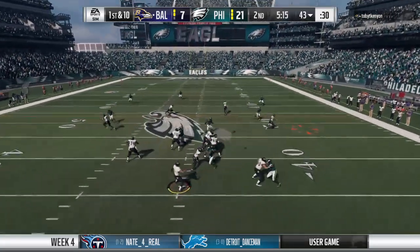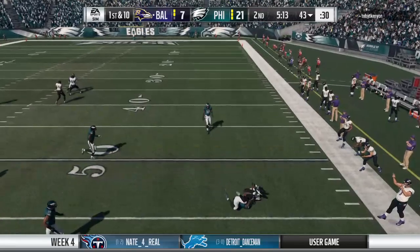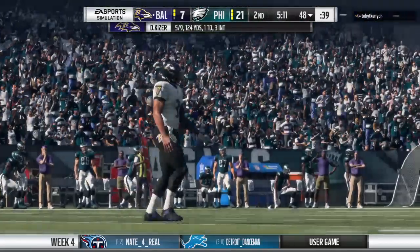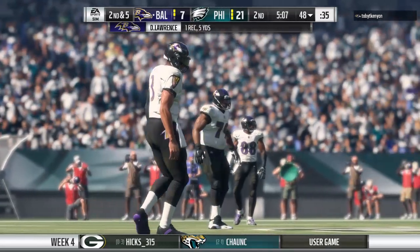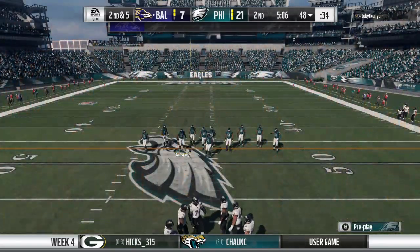On 1st and 10, Kaiser firing quickly here, and that's complete. And he'll get it out a couple yards shy of midfield at the 48. 5 yards on the catch there, brings up 2nd down.